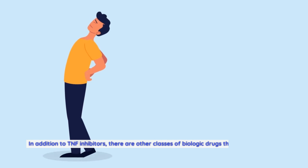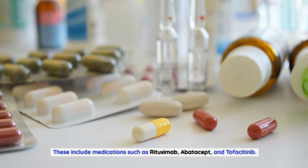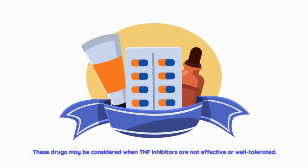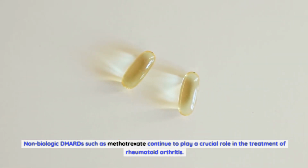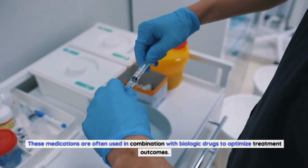In addition to TNF inhibitors, there are other classes of biologic drugs that target different pathways involved in rheumatoid arthritis. These include medications such as rituximab, abatacept, and tofacitinib. These drugs may be considered when TNF inhibitors are not effective or well tolerated. Non-biologic DMARDs such as methotrexate continue to play a crucial role in the treatment of rheumatoid arthritis. These medications are often used in combination with biologic drugs to optimize treatment outcomes.